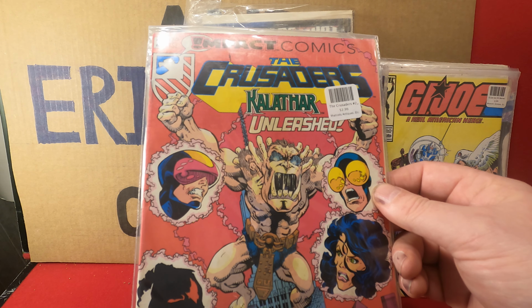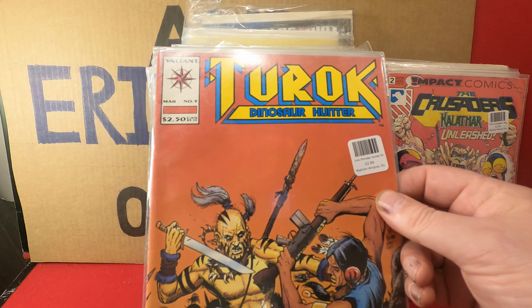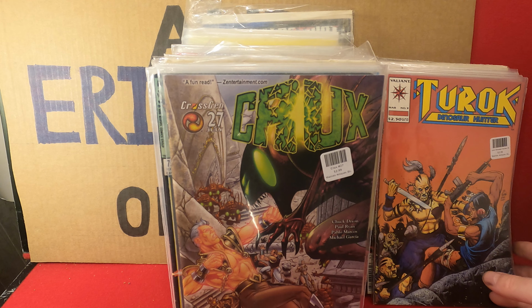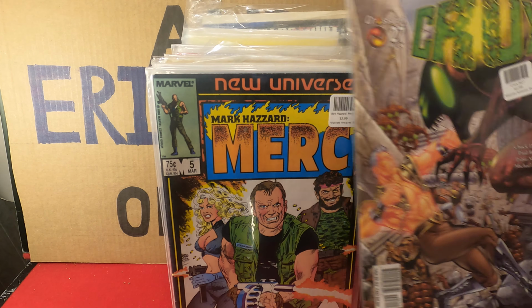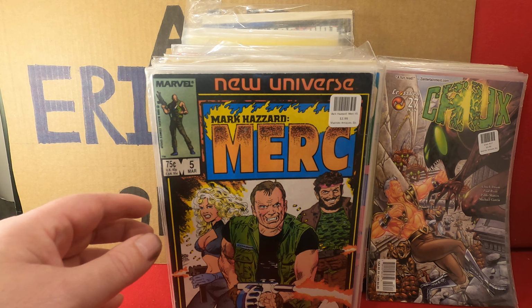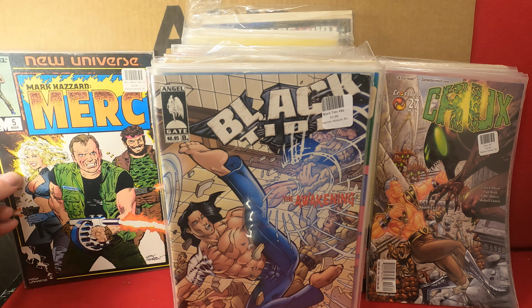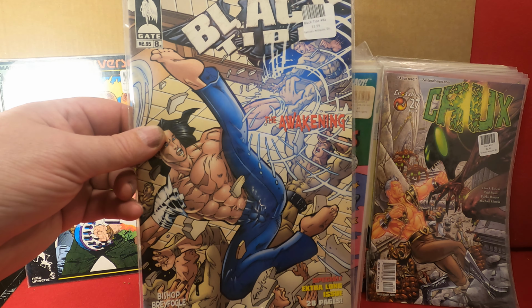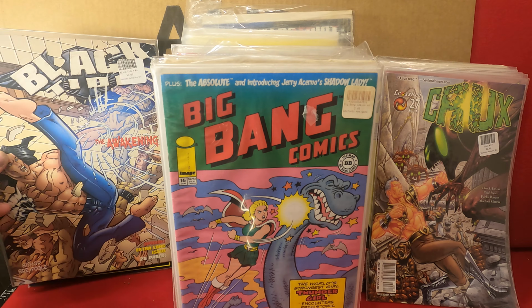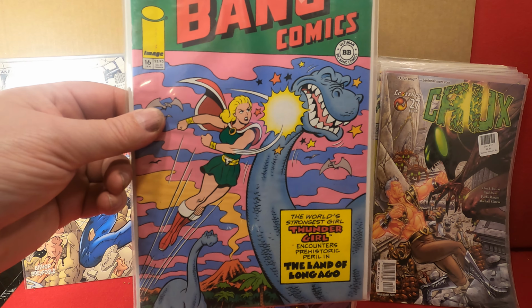Impact Crusaders number 2. Turok Dinosaur Hunter number 9. CrossGen Crux number 27. Marvel's Universe Mark Hazzard Merc number 5. From Angel Gate, Black Tide number 8A. Image Comics, Big Bang Comics number 16.